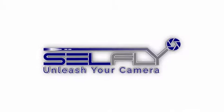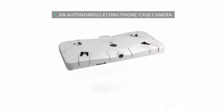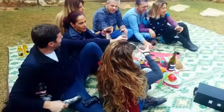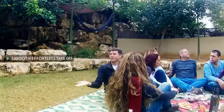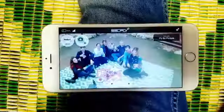Introducing Selfly, a smart autonomous flying camera that doubles as a 9mm thin phone case. It is with you at all times, ready to capture and share the perfect shot you could only dream of. Selfly takes off and hovers autonomously, operated in real time through your phone to capture the perfect shot you want. Selfly flies by itself like an invisible tripod, easily controlled by adjusting the frame with simple hand gestures.